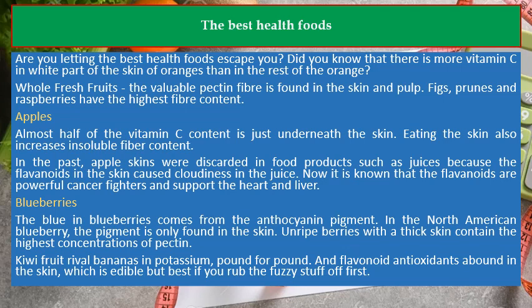Blueberries. The blue in blueberries comes from the anthocyanin pigment. In the North American blueberry, the pigment is only found in the skin. Unripe berries with a thick skin contain the highest concentrations of pectin. Kiwi fruit rival bananas in potassium, pound for pound, and flavonoid antioxidants abound in the skin, which is edible but best if you rub the fuzzy stuff off first.